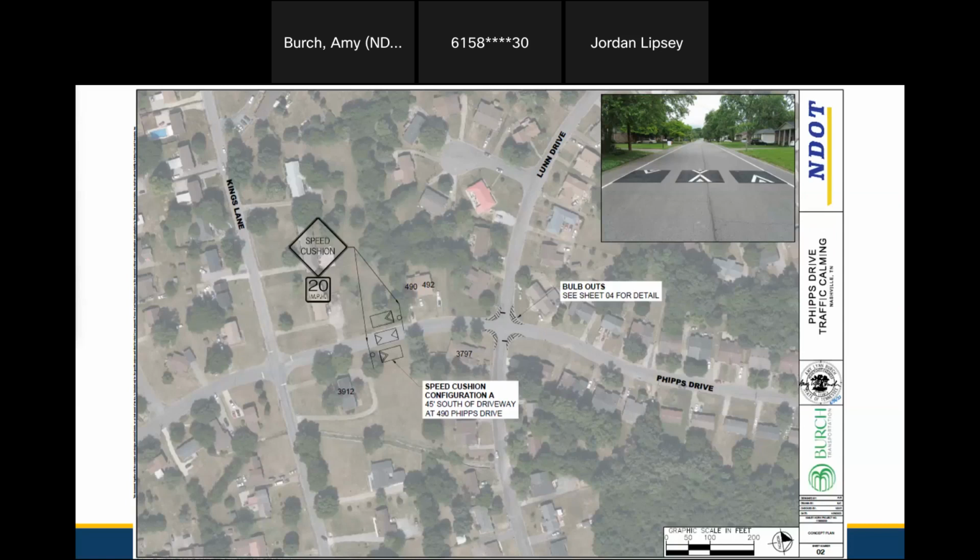And this is, okay, so now the north is to the right of the screen to orient you. This is Kings Lane, that's always a stop there. And then we have a set between Lund and Kings Lane. This is similar to what we had presented previously, but we have more details now about where exactly those would go. It's basically to the south of address 490. And then we have a zoom in sheet of the bulb out, and we'll show that in a minute. And then north of Lund, we have those steep grades. We can't put anything on there, but we did recognize that people are maybe coming down the hill going fast and wanted to tighten that intersection at Lund.